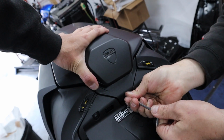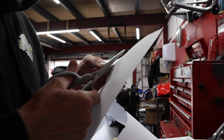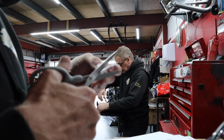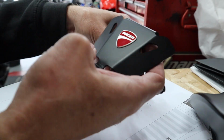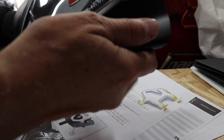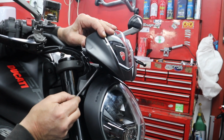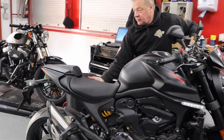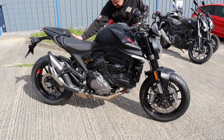Mirrors are on, bar ends are on. Seat cowl's on. That's a funny thing though, isn't it? Cutting paper templates out. I feel like I'm in school cutting all this out. Yeah. Sod it, I'm going to put it there. That's a little Ducati badge. Beautiful. That will go behind there. Lovely. How's that? Perfect. Is this the last bit we've got to put on? Yeah, that's it. Looks nice with that seat on it. Let's just take it outside and have a look. That looks nice. Looks really nice.